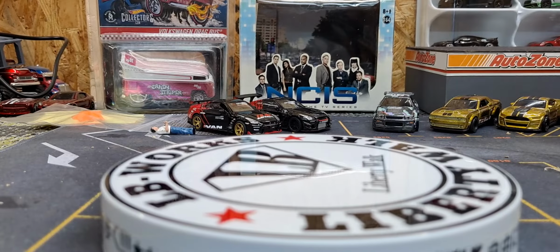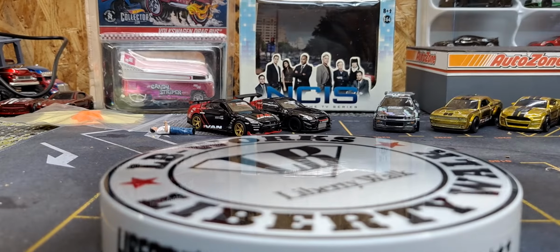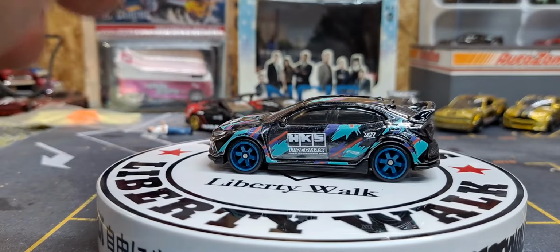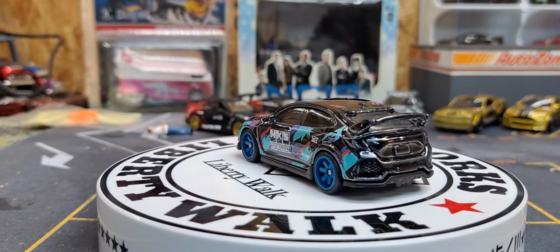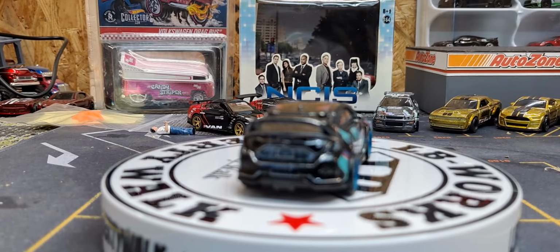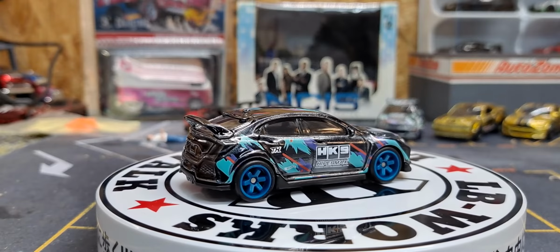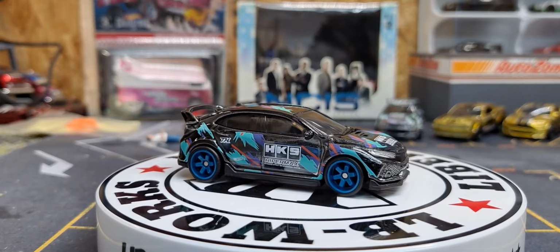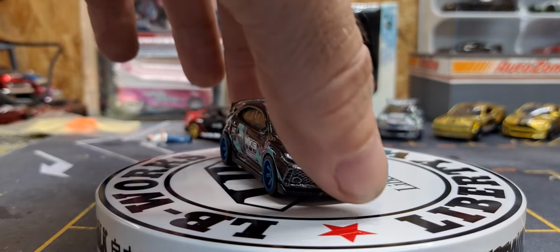And I got a couple new supers in the mail that I purchased loose. In the HKS racing livery super treasure hunt. Thought it looked really awesome. Had to have it. HKS is a racing livery I collect. I don't collect all of them, but I do collect quite a few different racing liveries, and this is definitely one of them. Just looks awesome in this paint scheme.